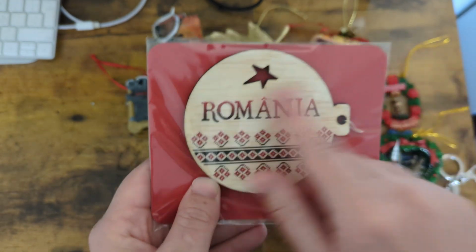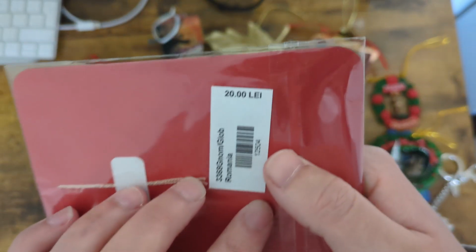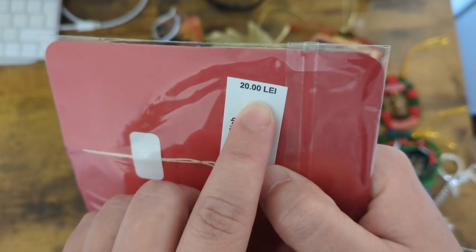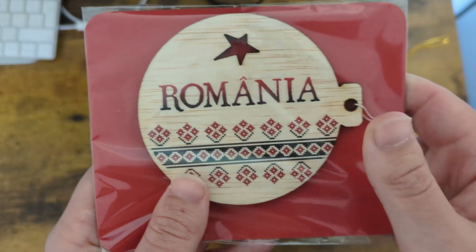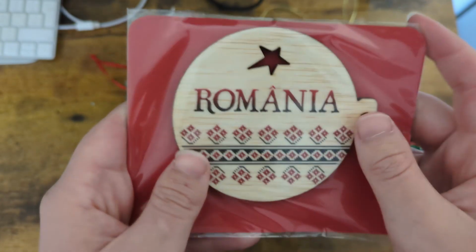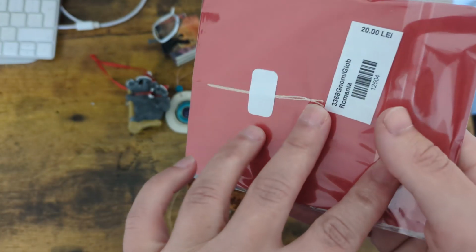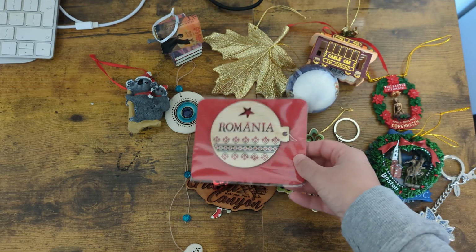Yeah, I just really like this one. I like that it says Romania and the Christmas bauble with the patterns on it. So this was 20 Romanian lei, which I think was about £2. Romania was so cheap. Yeah, everything there was really reasonably priced. So yeah, we've got that.